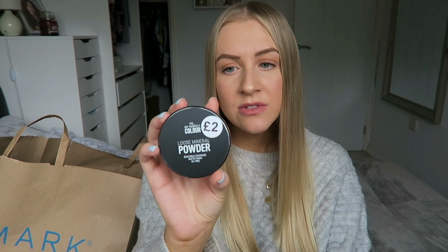Like I say, I couldn't get a concealer, which was annoying, but I did manage to get a powder. So this is a loose mineral powder, and this one was £2. I usually use a translucent powder, the Laura Mercier one, but the ones in Primark actually come in different shades. So I played it safe and got ivory because it was either this or one that looked a bit too dark. So I thought I'd play it safe with this. I hope it doesn't wash me out. That's the only thing. And this one was £2. Going into this bag is like going into a lucky dip. Who knows what I'm gonna get next.